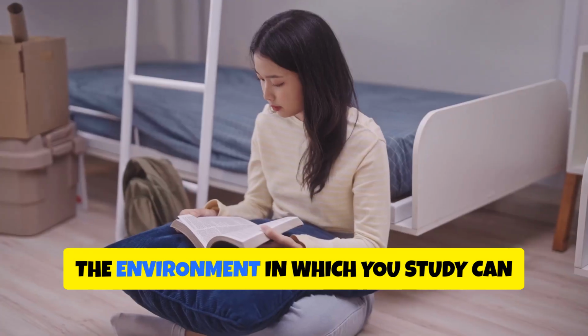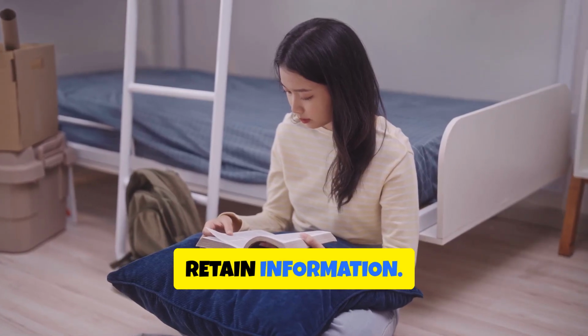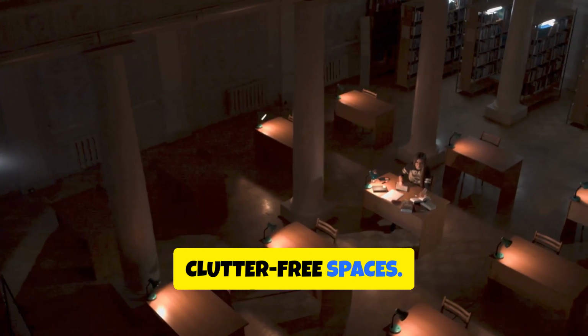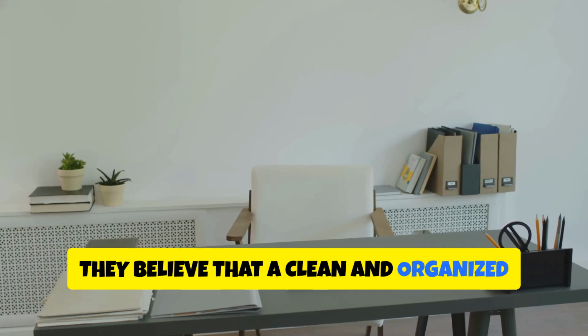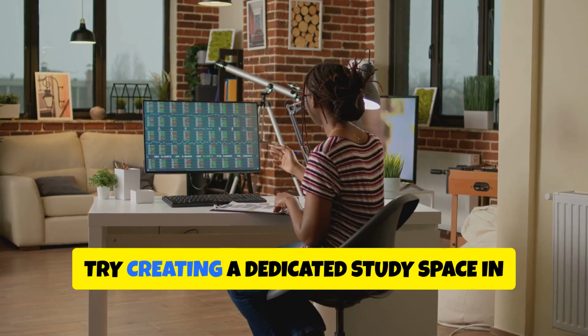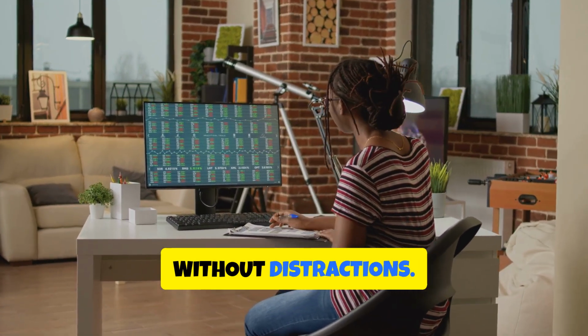The environment in which you study can significantly impact your ability to retain information. Japanese students often study in quiet, clutter-free spaces. They believe that a clean and organized environment helps to clear the mind and improve focus. Try creating a dedicated study space in your home where you can concentrate without distractions.